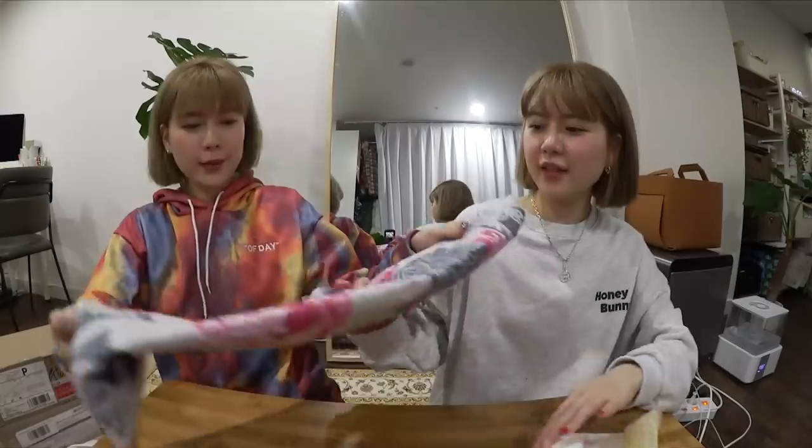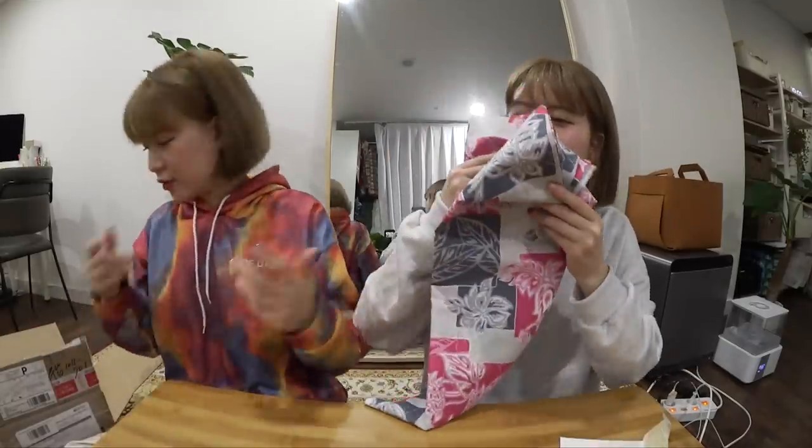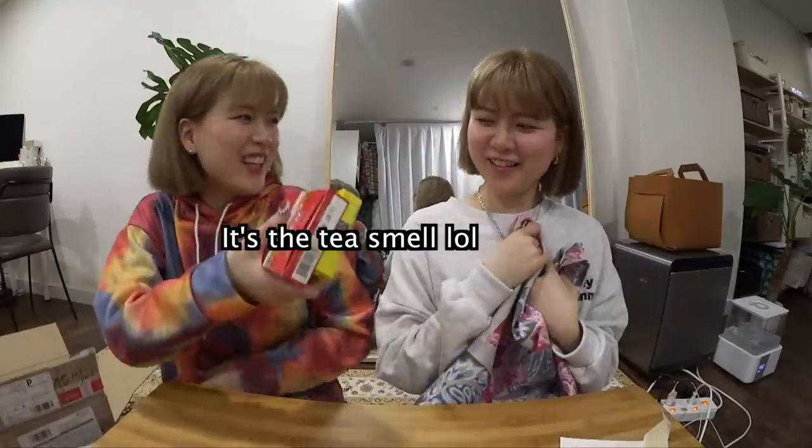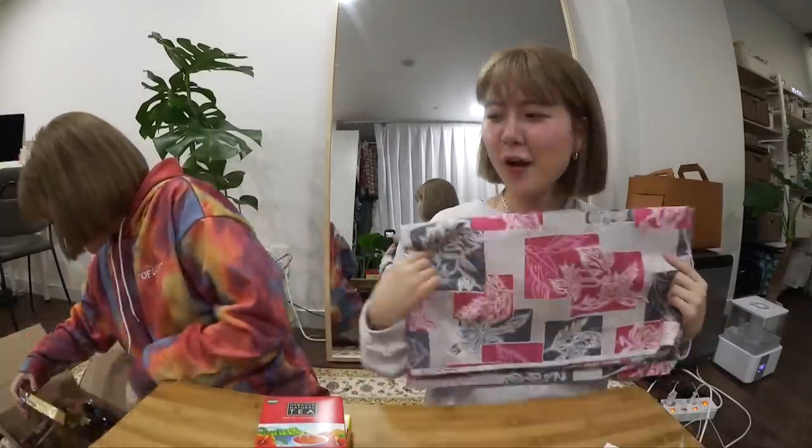Ooh. This is the fabric. Yeah, the Hawaiian fabric. Oh, it smells so good. Oh my god. Is this how you smell, girl? Because you smell very sweet. Oh my god, thank you for the fabric.